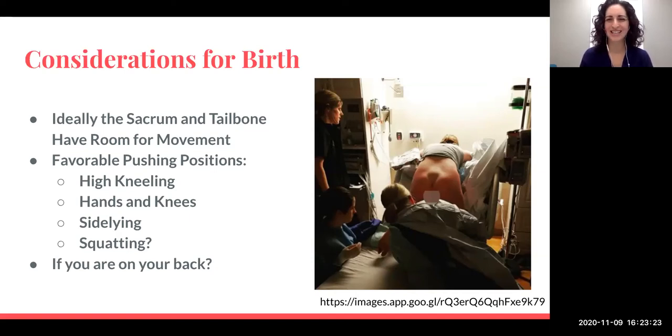So in this picture to the side, we see the sacrum starts to come out or away from the body, and the tailbone is attached to the sacrum. So I think for some people, it's a great photo to show that when someone is on their back, we lose that degree of movement that is possible in the sacrum.